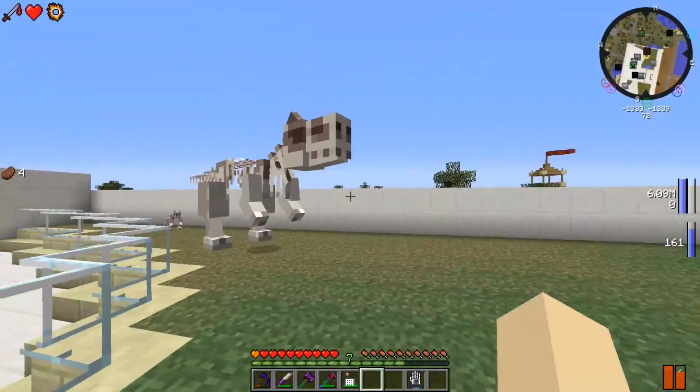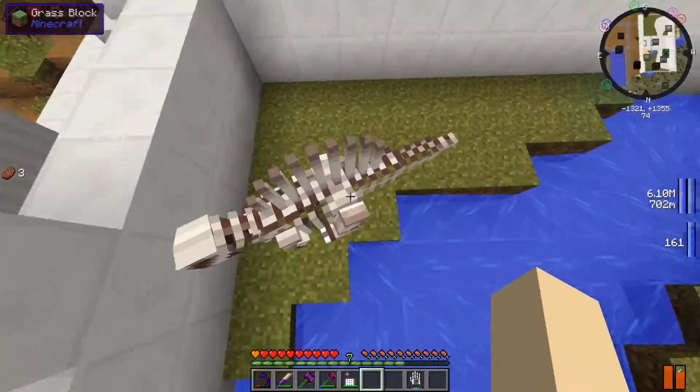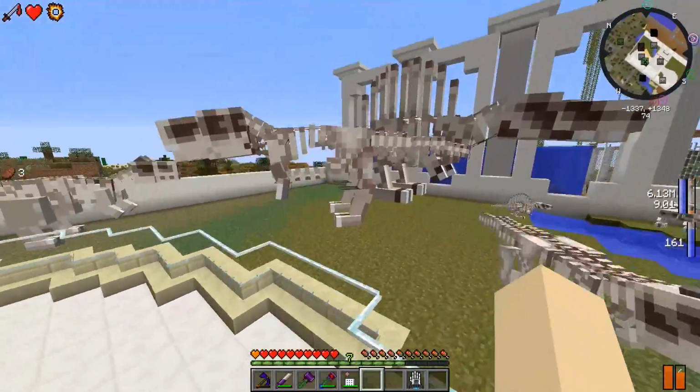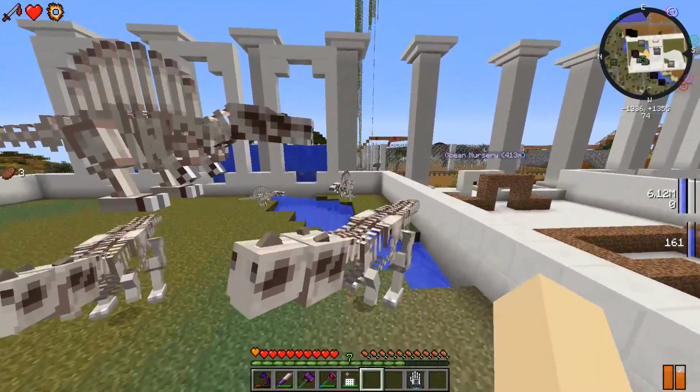Make this T-Rex keep fighting this Allosaurus over here. Spinosaurus. Oh, this one needs to be rotated again. God, I don't know why they keep rotating on their own like that. Either way, they're basically fixed right now, but we worked on this, and it looks fantastic.